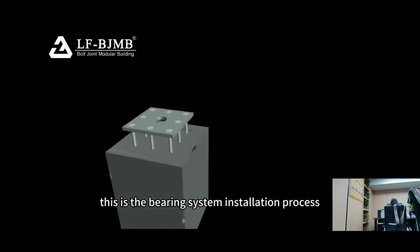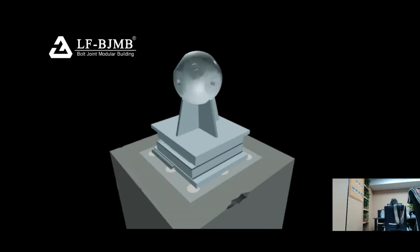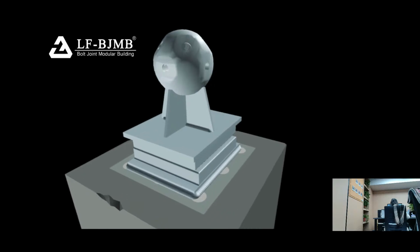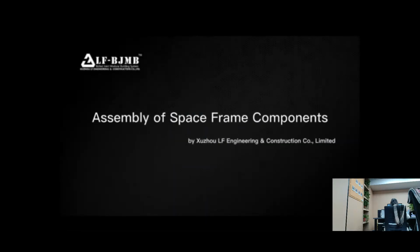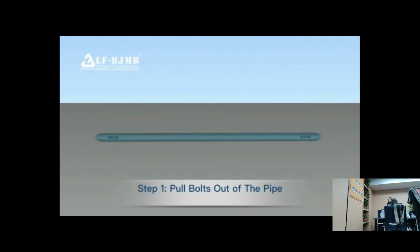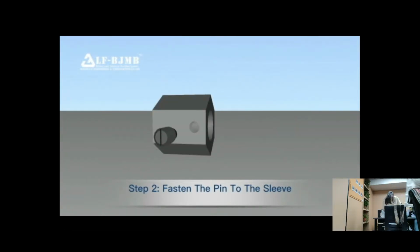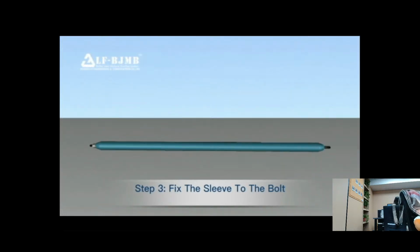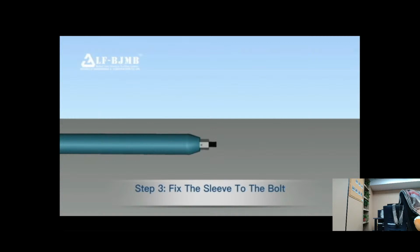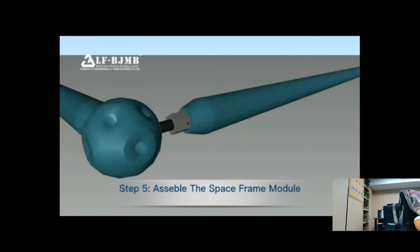This is the bearing system installation process. This is followed by the space frame component assembly. Step 1. Pull bolts out of the pipe. Step 2. Fasten the pin to the sleeve. Step 3. Fix the sleeve to the bolt. Step 4. Connect the pipe to the bolt by fastening the bolt. Step 5. Assemble the space frame module.